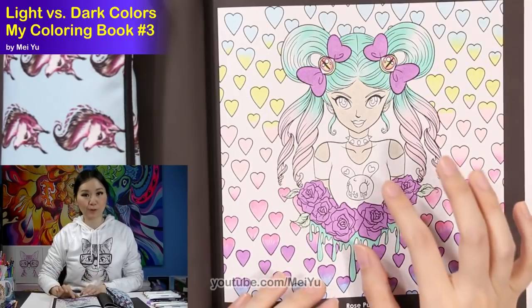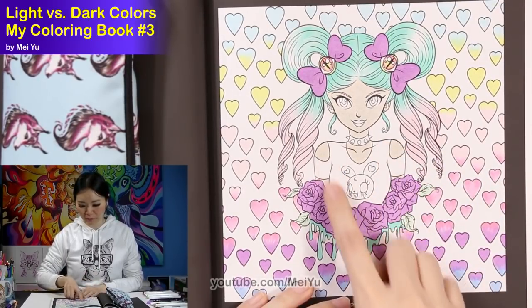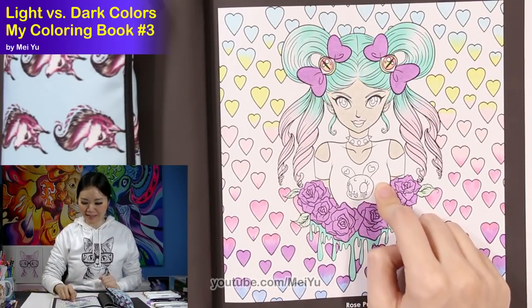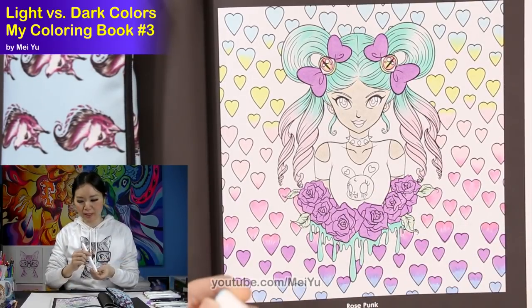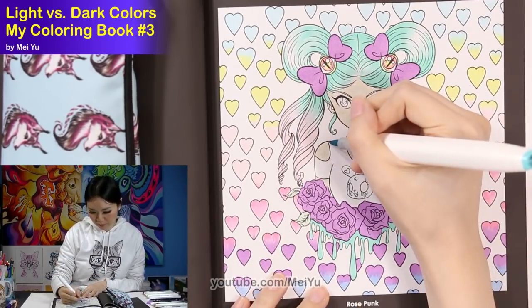Okay, so now for her top. I like how the top has these open shoulders and then that cute little bunny. So let's get some colors in there, and I think I want to go into, let's try this light blue. It's like a turquoisey light blue.